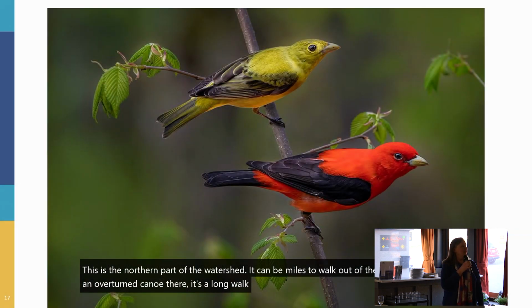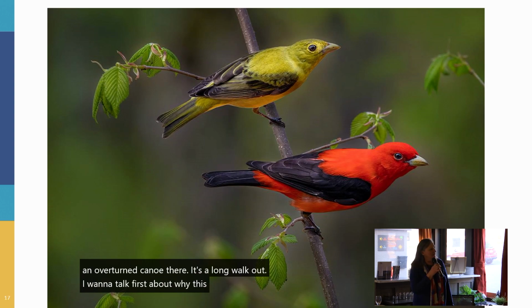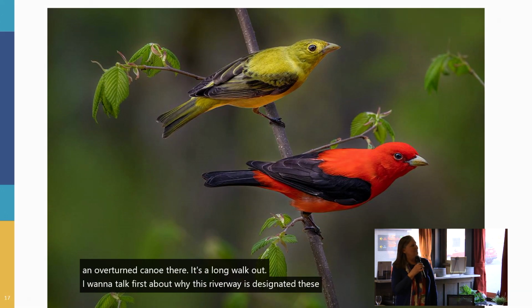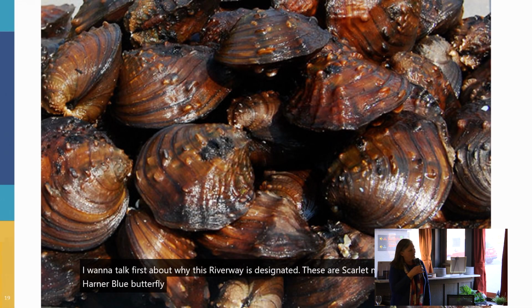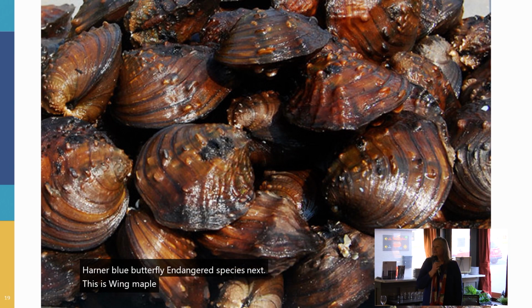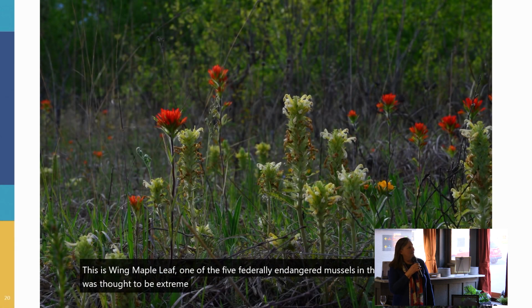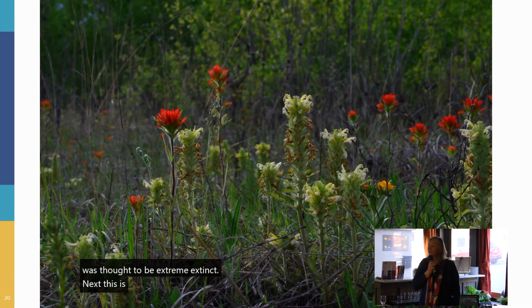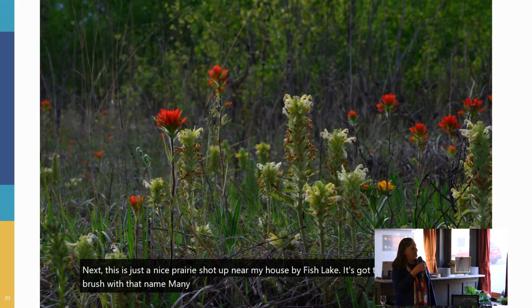I'm going to talk first about why this riverway is designated. These are scarlet tanagers. Karner blue butterfly, endangered species. This is winged maple leaf, one of the 5 federally endangered mussels in the riverway that was thought to be extinct. This is just a nice prairie shot up near my house by Fish Lake. It's got Indian paintbrush, wood betony, and many, many other beautiful prairie plants.